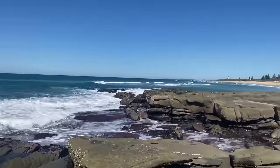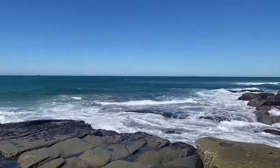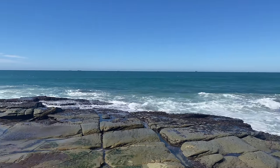It is finally a fantastic day here. Let's see what shells we can find after this rough few weeks of storming. Pretty stoked to get into it. Let's see what we can find.